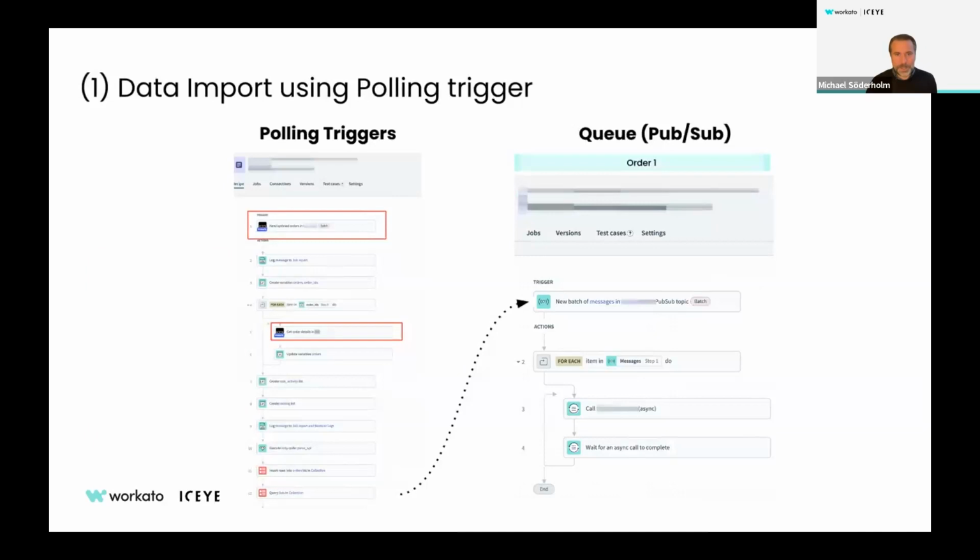So maybe going a little bit more into what happens in Workato, Max, you want to jump in here and continue the interview from a technical perspective? Exactly. So now we switch to the technical perspective here. Hi, everyone.